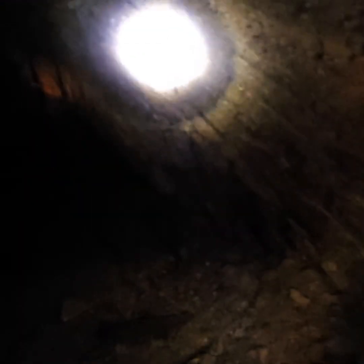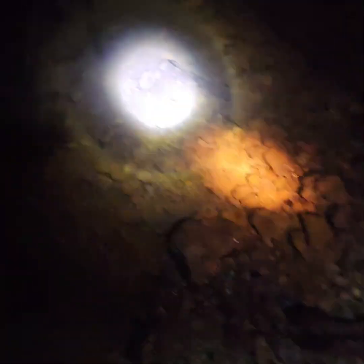Get some light on here. They would be about 6 foot tall. It'd be a nice tunnel way, and we're in solid iron ore rock here. You can actually see the old timbers from the tracks.